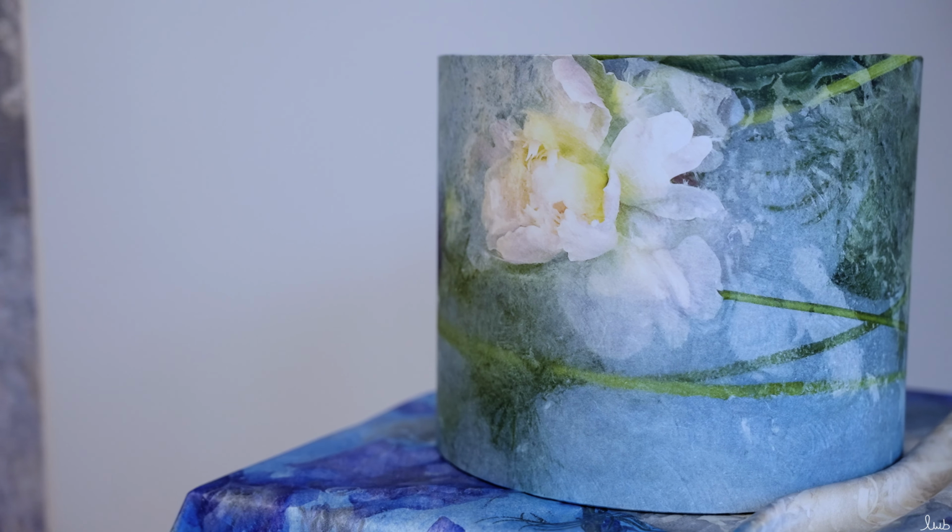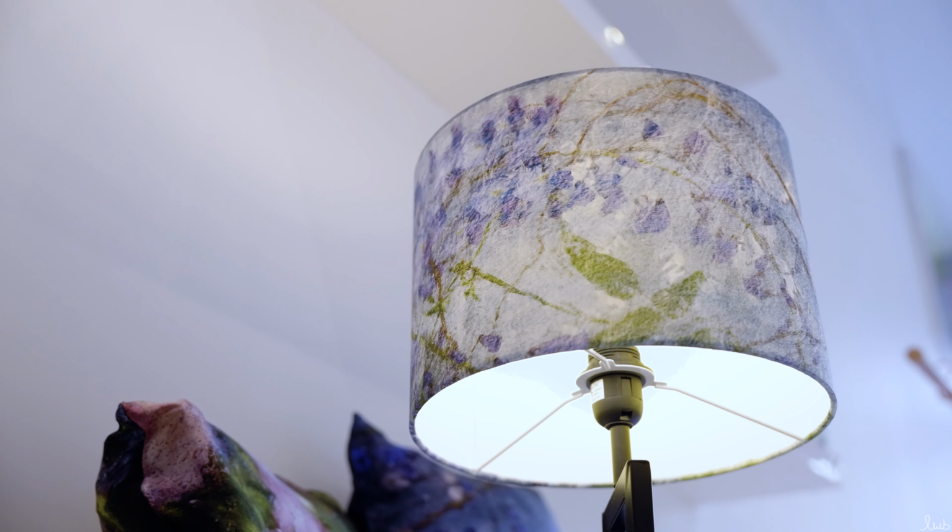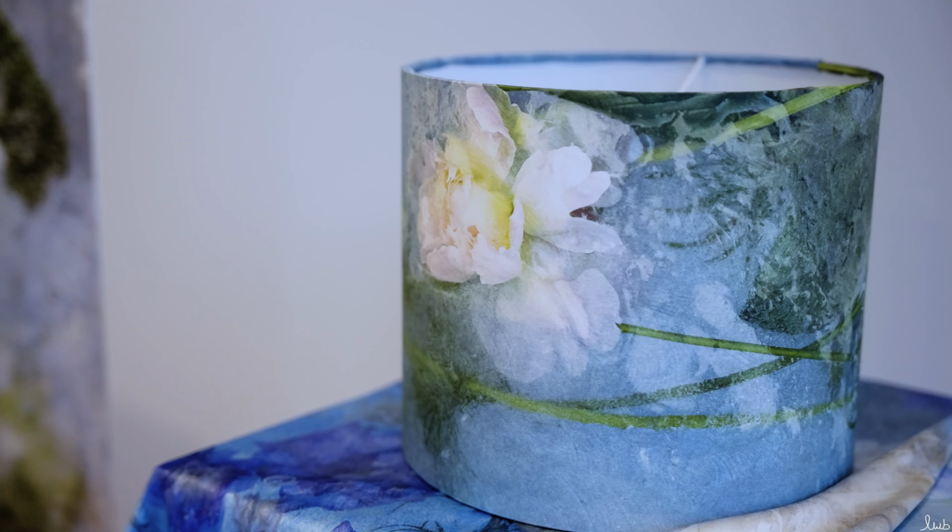I'm delighted to find out that I could make handmade lampshades. And my goal was to have the print illuminated from behind. So having that light shining through, which highlights the textures and colors of the original print, makes me very happy. It's a little bit meticulous to do them, but I find it quite relaxing.